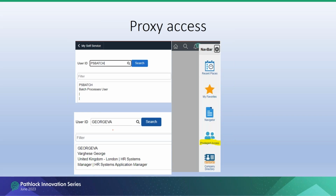So we have quite a large user base, and there are a number of users with quite similar user IDs, and in some instances, names as well. Not necessarily mine, but there are a number of people with similar names. So what we found useful is to add either the business title or which office the user is in, and also the team which the user is in. That helps the support users to quickly switch to the user who is having the problem and who they need to proxy in as.